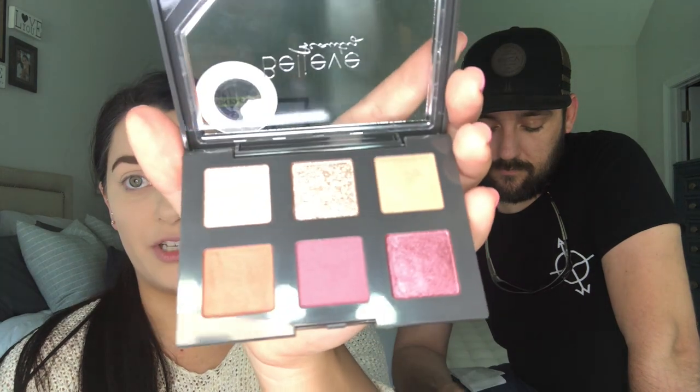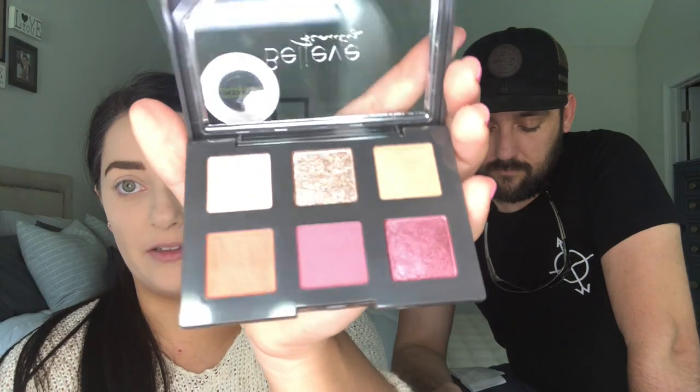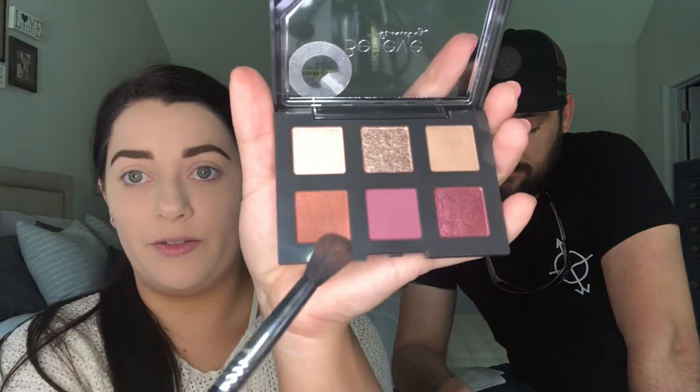Okay. Next, let's do the eyeshadow. This is the Believe Beauty Love Struck palette. And it's actually really pretty. And their packaging is pretty too. They got like the gold accents. It's pretty nice looking packaging. So this is the eyeshadow. Pretty shimmers and mattes, some metallics. I'm gonna start with this orangey shade in the bottom. And this is my Sigma Tapered Blending Brush, E40.